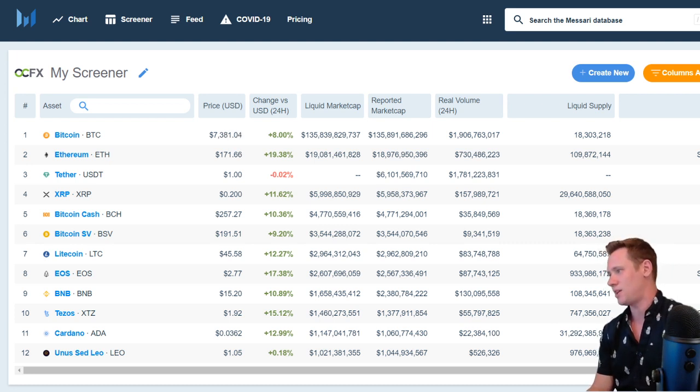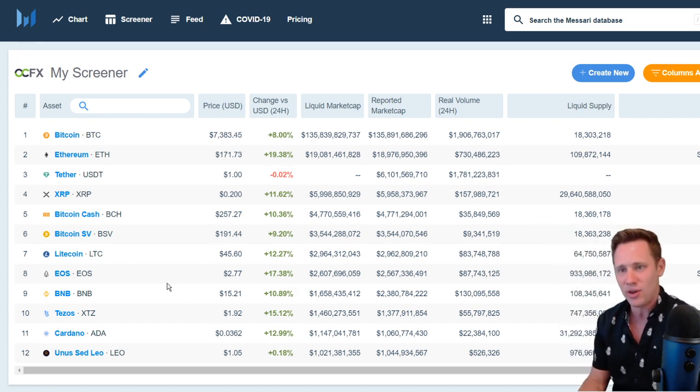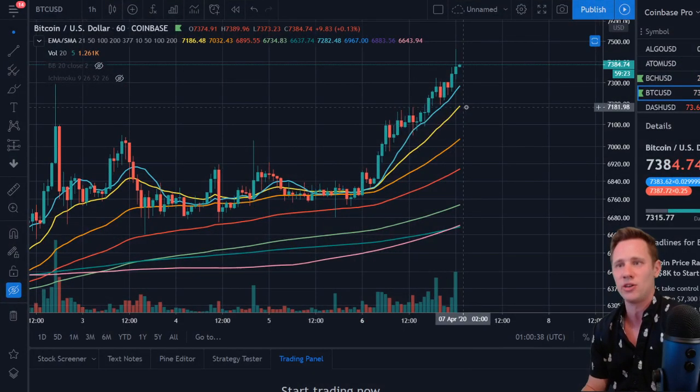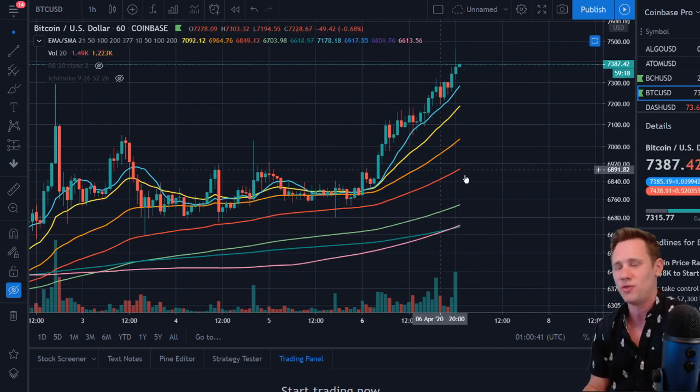Bitcoin's still pumping. Ethereum's up almost 20%, Bitcoin 8%. I mean, you have 17% on EOS, 10% Bitcoin Cash. Everything's pumping. The volume's looking good. Let's look at the chart. We can go down to the hourly and the 15-minute when Bitcoin's moving this fast.